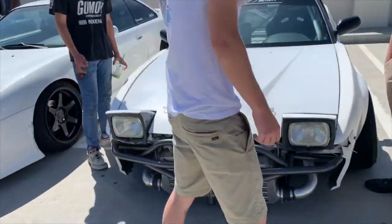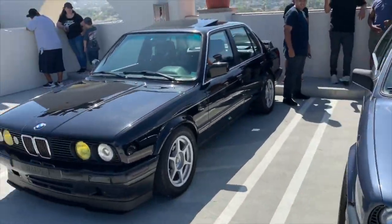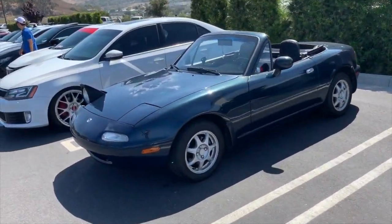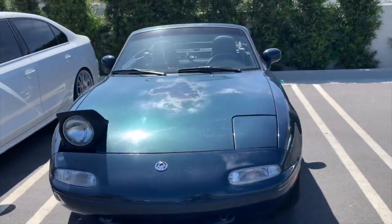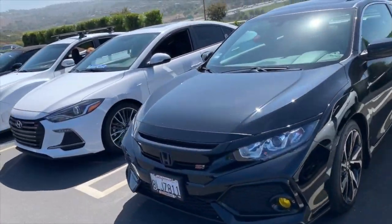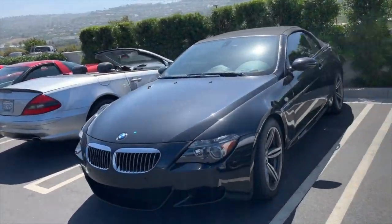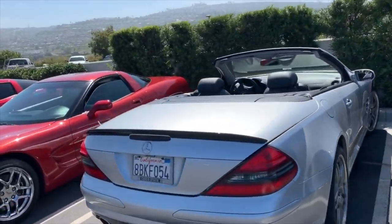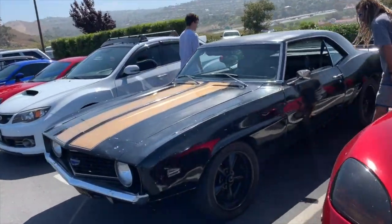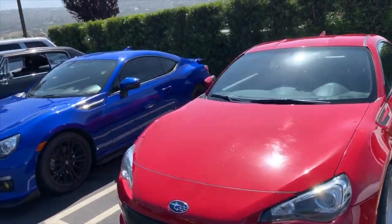A 240 SX. Somebody stole your front bumper bar. Another Sylvia. A BMW. Another BMW. Infinity. Oh, look at this. It's winking at us. A wink from a Miata. Volkswagen. Honda. Another Honda. Hyundai. Subaru. BMW. Mercedes. Corvette. Another Corvette. The Survivor Camaro we saw before. STI. Subaru BRZ. Next to another BRZ.